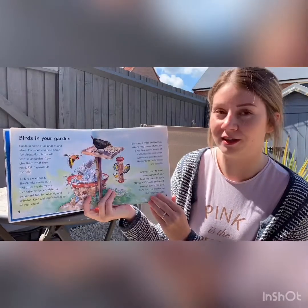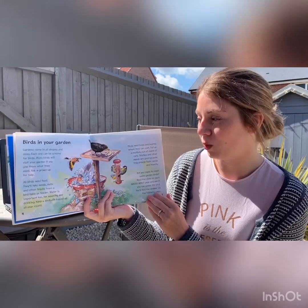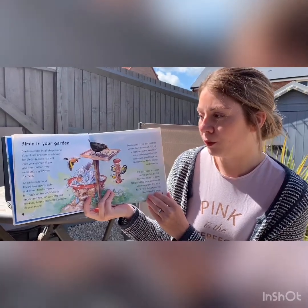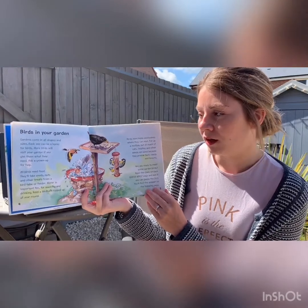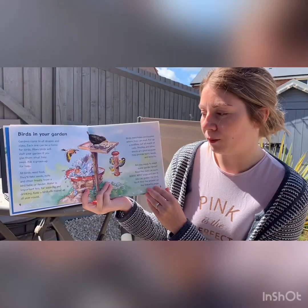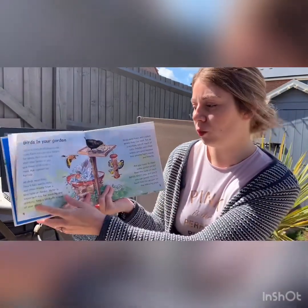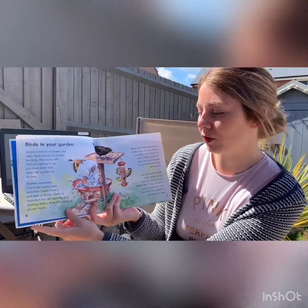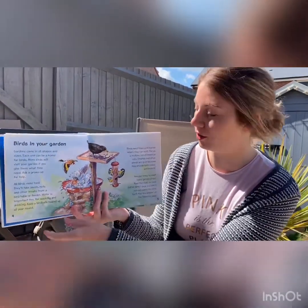Birds in your garden. Gardens come in all shapes and sizes. Each one can be a home for birds. More birds will visit your garden if you give them what they need. All birds need food. They will need seeds, nuts and other treats from a bird table or a bird feeder. Water is important too, for washing and drinking. Perhaps you could keep a bird bath topped up all year round to look after the birds in your garden.